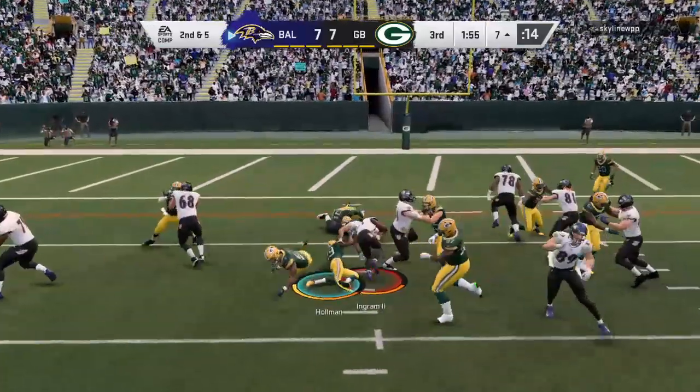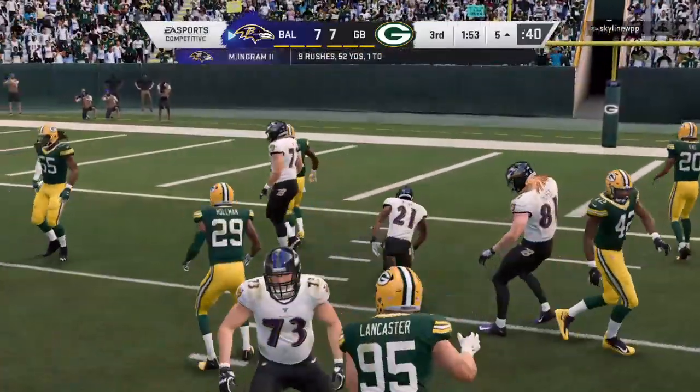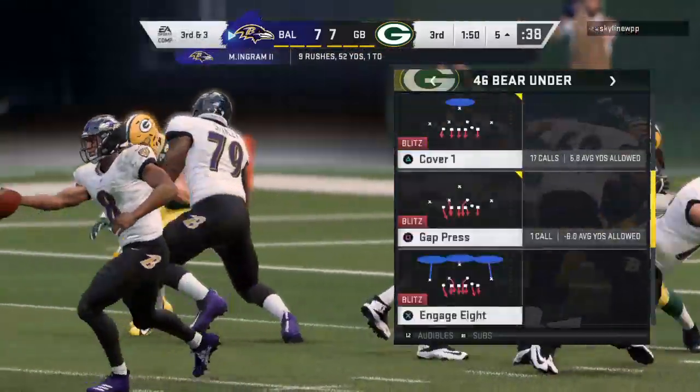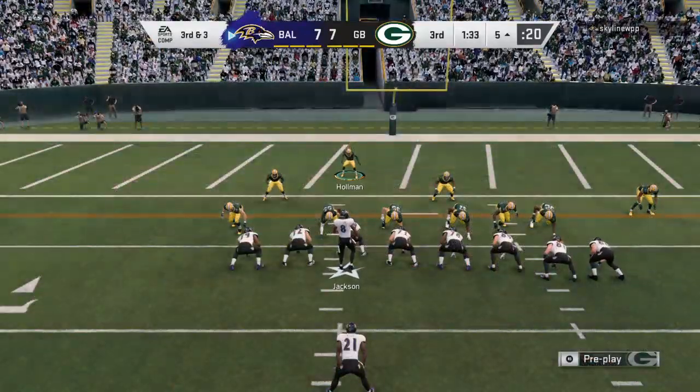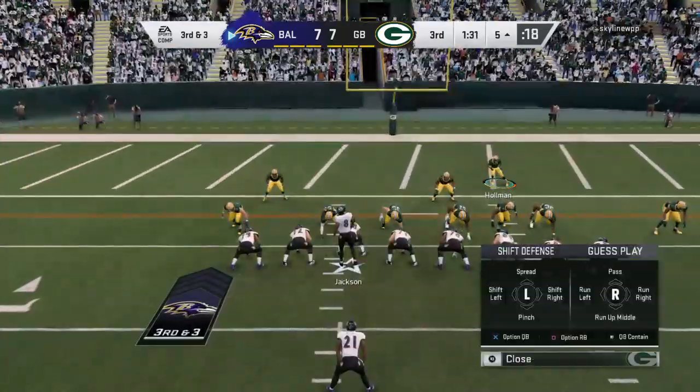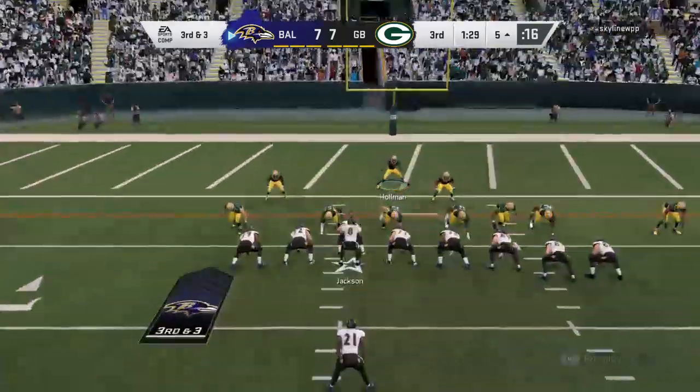On 2nd down now, it's Ingram. And he'll be stopped up after only a couple of yards as he gets it down to the 5. A minimal gain there on the 8th play of the drive. Well, they had that one sniffed out. Excellent run blitz. Stop that one for a short gain.